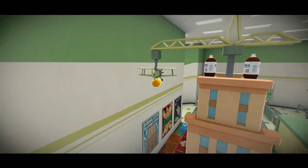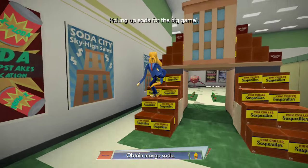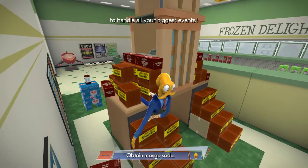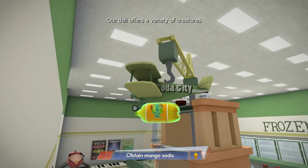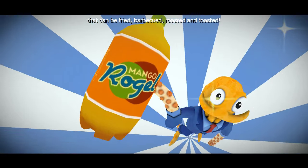There's soda attached to a toy plane. Picking up soda for the big game? Maybe for a big party? Get some of that mango soda. Only Gurmison's has a soda city big enough to handle all your biggest events. Our deli offers a variety of creatures that can be fried, barbecued, roasted, and toasted.